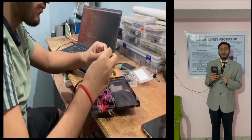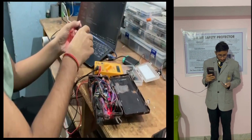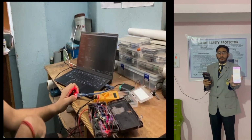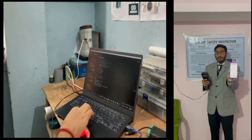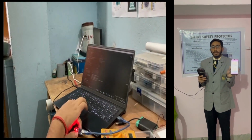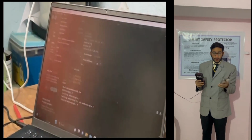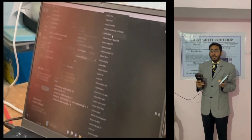When you press the first switch, a message will come like this. A smart alert will come: Please help me, I am in danger. Where is your location? And there will be a location.